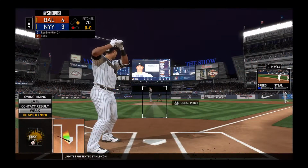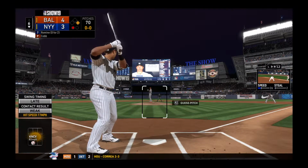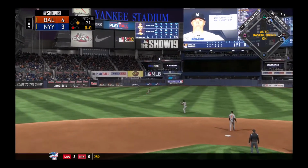Coming to the plate now, Austin Romine. He's set, and the pitch. Line drive to center field. In there, a base hit.